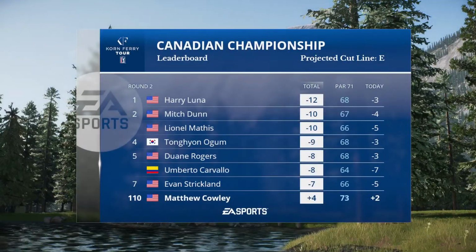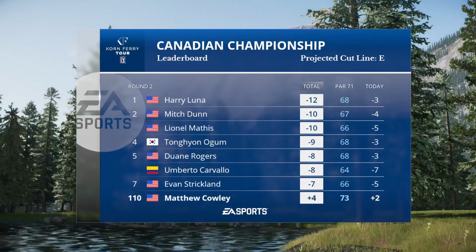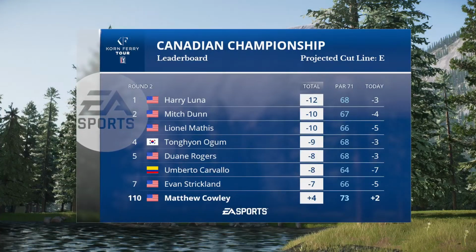So a disappointing end to the tournament for our featured golfer heading home following these 2 rounds after failing to make the cut.